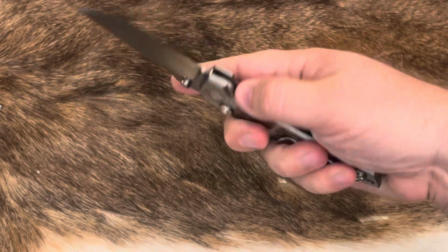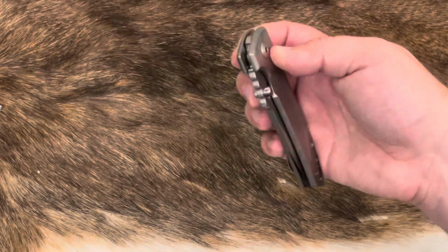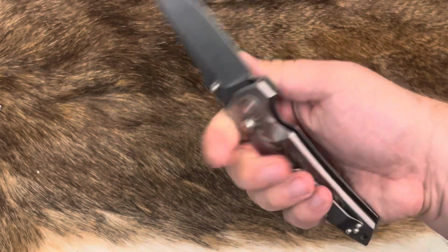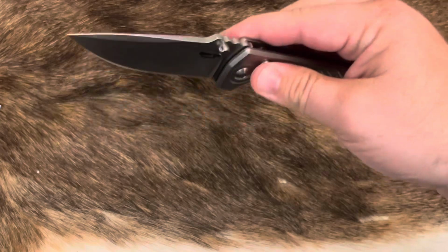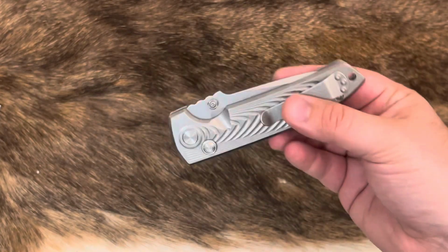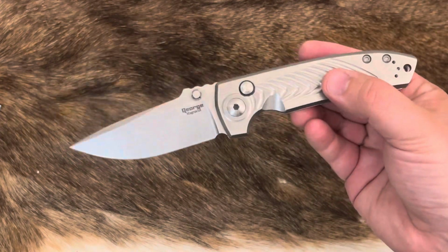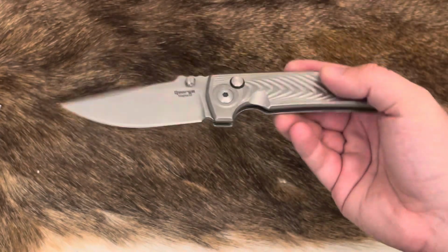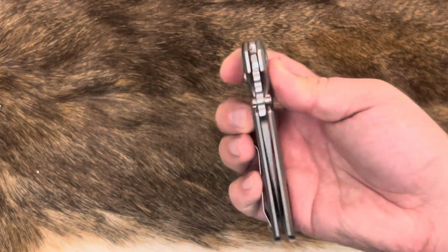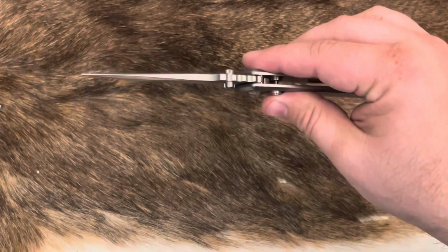And I had the frame lock, and I ended up swapping it out for this one, the Button Lock, just because this is so smooth, and it just feels like buttery glass. It's next level. And as one of the best knives of the year that's come out, I know these are really hard to get. They drop and they sell out almost immediately. But if you can get your hands on one, they are really next level. They are just so smooth, incredibly smooth and strong.